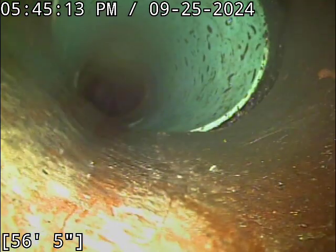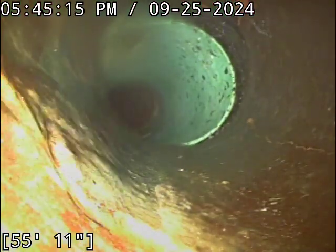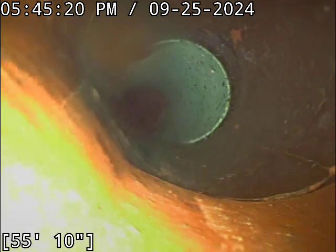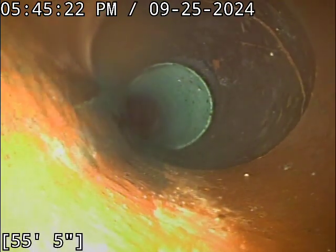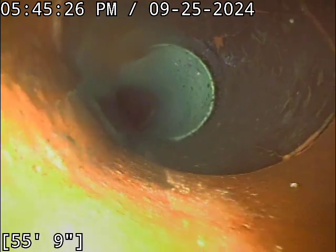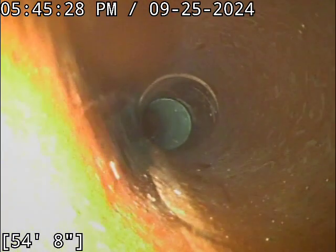There's some clay pipe here that has some fractures in it. You've also got some offset, a little bit wonky joints in the PVC. They're not affecting functionality, but if you look right up ahead, you've got some cracks in the top of the pipe. You've got a few of them in the clay here. Anyway, functionality is not being affected by any of them.